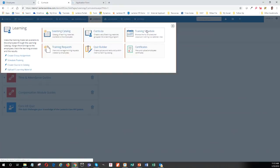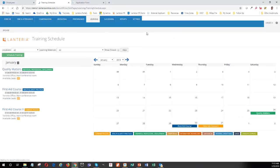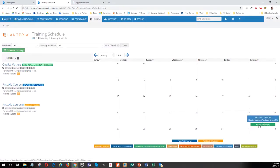We can publish a training schedule so employees can see when trainings are going to be offered. The trainings can be set up with the specific number of seats available so that when a training class is full, the list will be closed and a wait list will be open so the employees can then be put on a wait list for the next course or next available course.